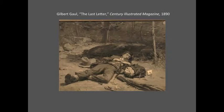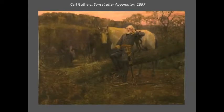And then I think, to me, one of the most fascinating paintings, this is all about the Lost Cause. Sunset After Appomattox, so everyone can see who the subject is. General Lee, he's just sort of slouched on this log. Traveler, his horse, is looking at him in sympathy. And he's sort of thinking about this lost cause.